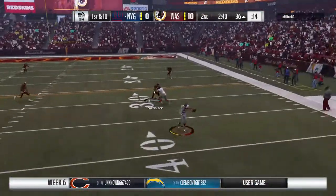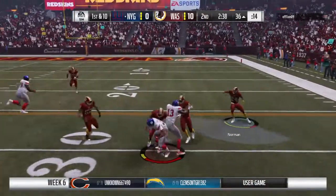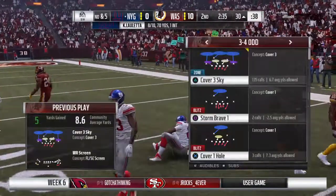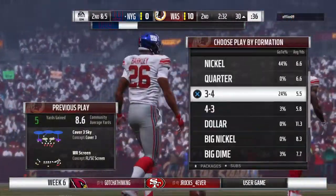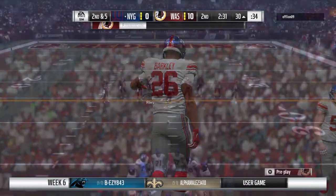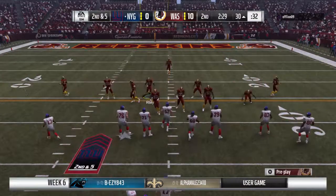On first down, it's Lauletta to Barkley on the check down. And he works it to the 30-yard line here, right at the 30. 5 yards on the pickup, and it's a second down. Well, this is how you shake the thoughts of that interception on the last drive. You come out and start this one 4 for 4.